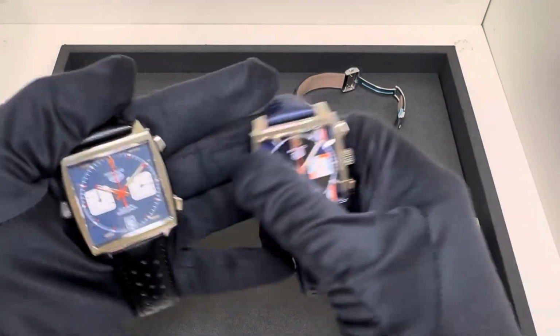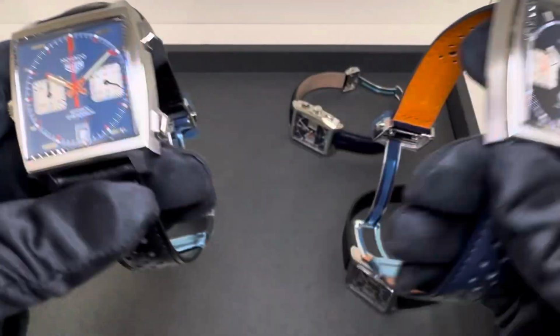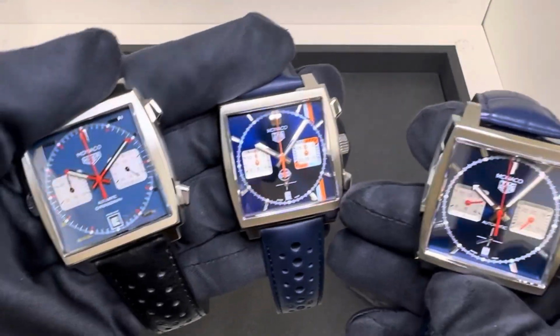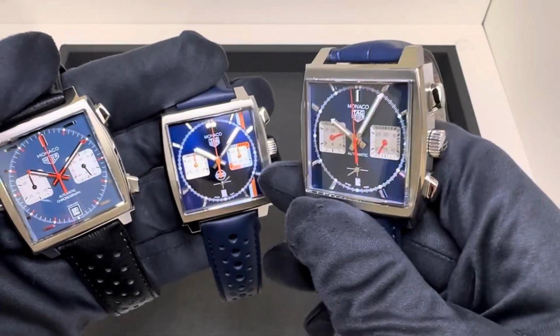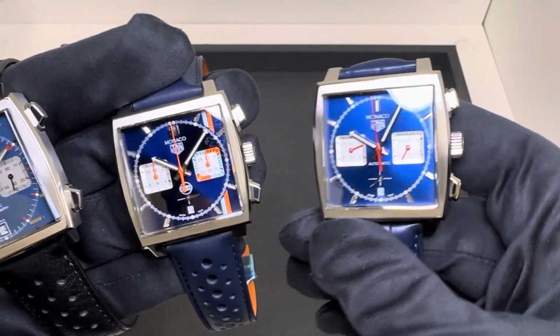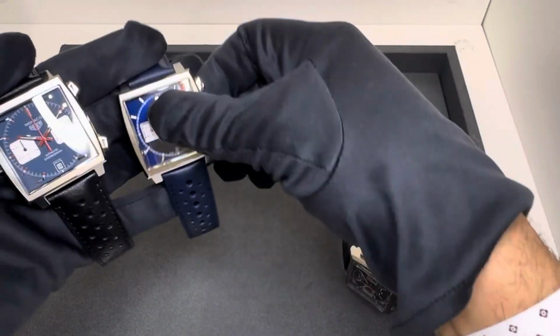It's not very often. Occasionally we'll have one or two of these in stock. I don't think I've ever had three new ones in stock. So I do have three new ones here. I have the crown on the left here on this one, the Golf, and then the blue dial, kind of more vibrant blue dial Monaco here on my right. So these three all new. Again, to have all three of these in stock, I don't think I've ever had three of them.